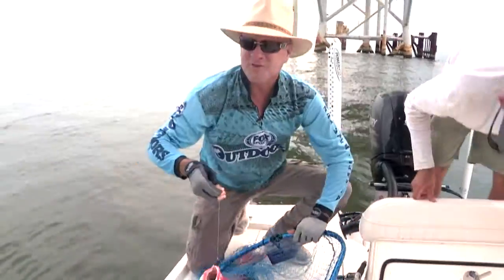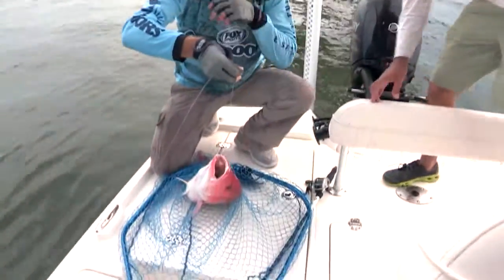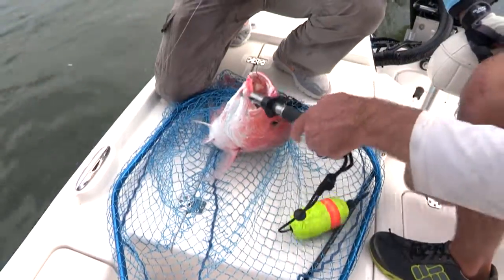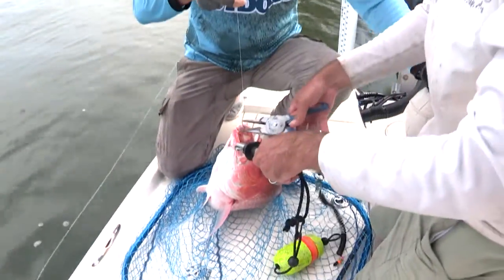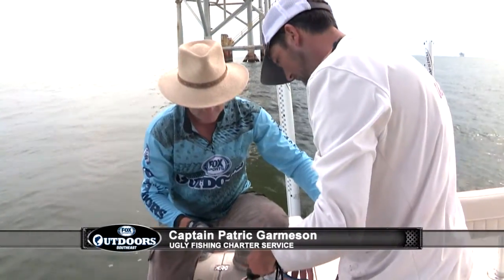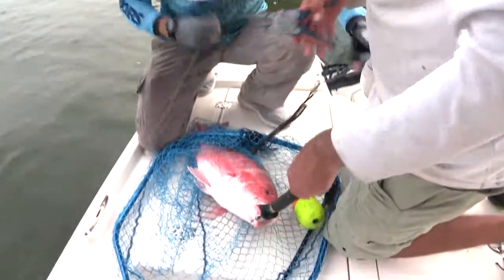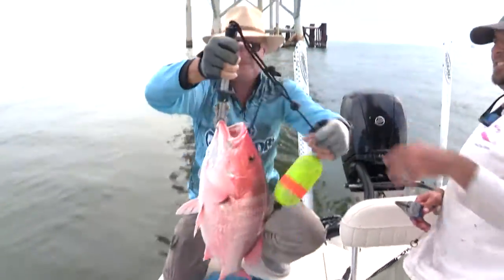Oh man, fishing these rigs is incredible. You saw the fight. He fought and he fought and he fought. And this is what you can catch out here on these rigs. You said this is a good one, huh? Yeah, it's a nice one. We can see what he weighs. He's probably a 7-8 pounder, I guess. 6 pounder.